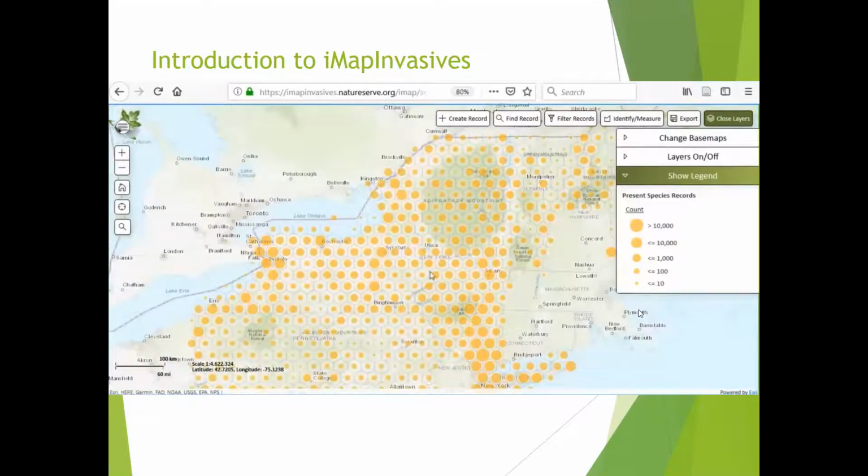Where the orange dots represent the number of reports of an invasive species in an area. We're pretty zoomed out, so you see some of these circles represent greater than 10,000 species records. Also note that some species records are from the same infestation over multiple years. So that 10,000 may actually represent closer to like 6,000 or 7,000 individual infestations.